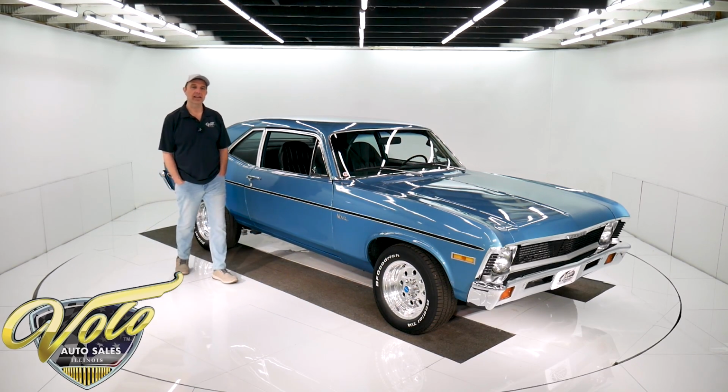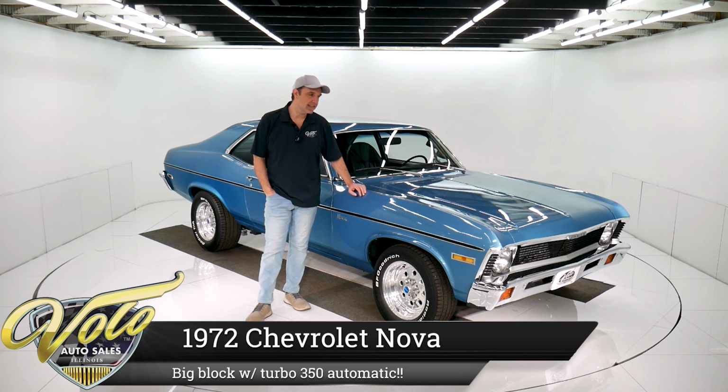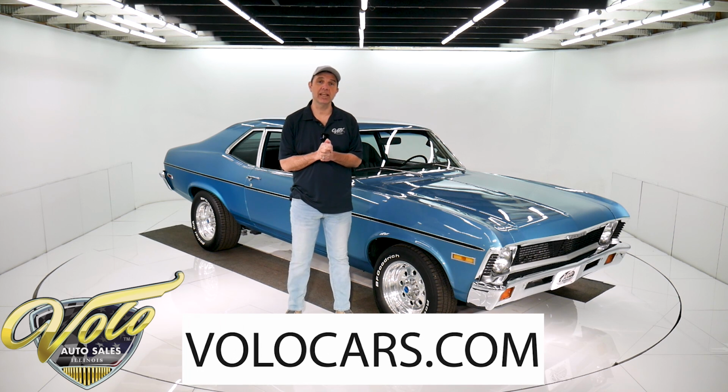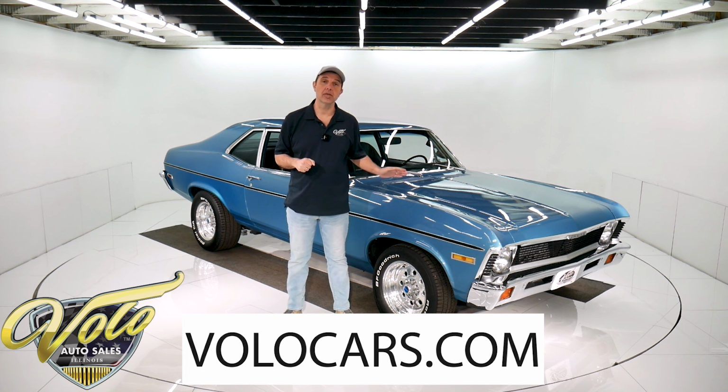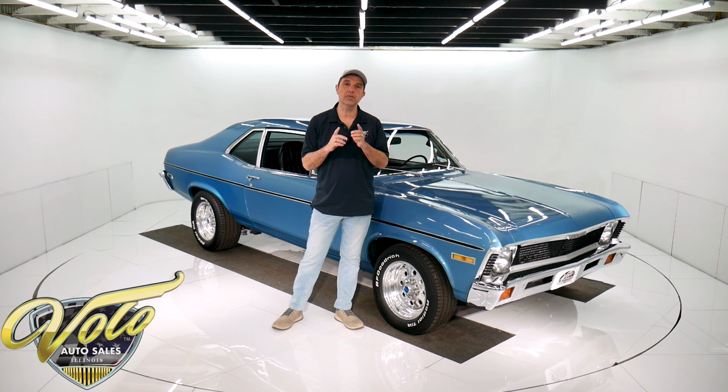Hey everyone, we've got a nice looking muscle car for you. 1972 Chevy Nova. It's got a 454 big block under the hood there. If you go to volocars.com, that's where you can read all the specs, get the price, see photos top to bottom of this car and a few hundred other collector cars that are all for sale.